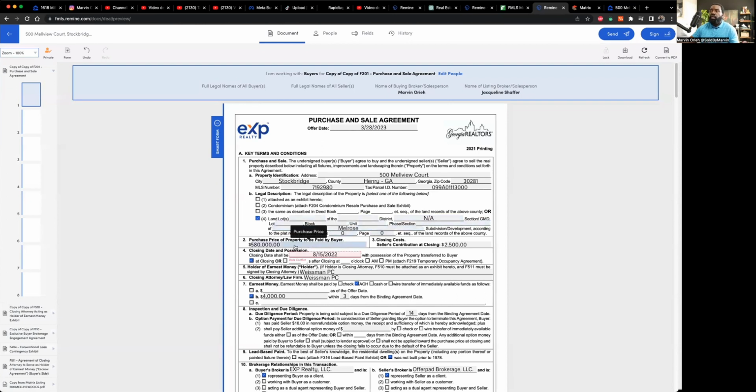So here's where you plug in your offer price. The listing price for this one was $379. So let's just say hypothetically, we're going to offer the full listing price here. We're asking that the seller contribute $2,500. It can be whatever, as the buyer's representative, whatever you think from a negotiation standpoint that you can ask for from the seller. I'll just plug in $2,500.